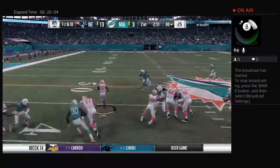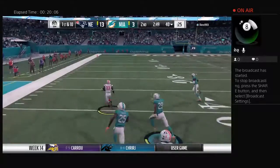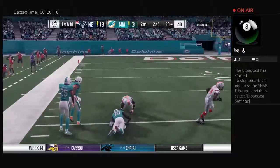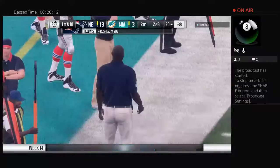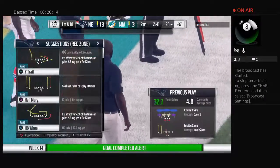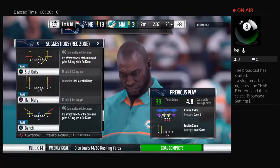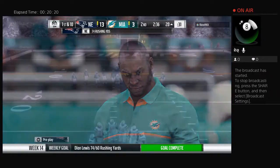They'll run it now out of the gun. Room here to run. And he's going to get this one down right to the edge of the red zone, the chalk of the 20. Almost unstoppable on the ground there as that one is good for 39.